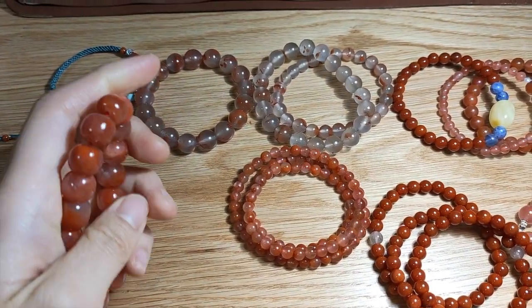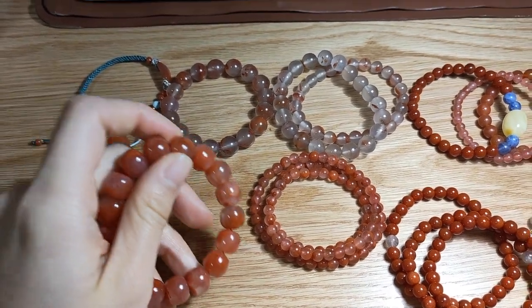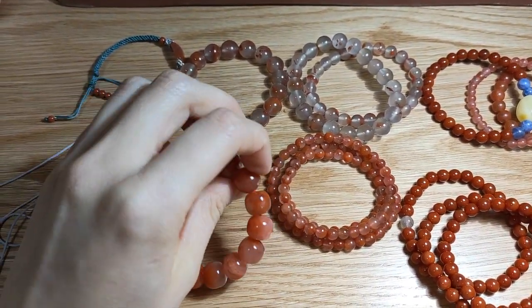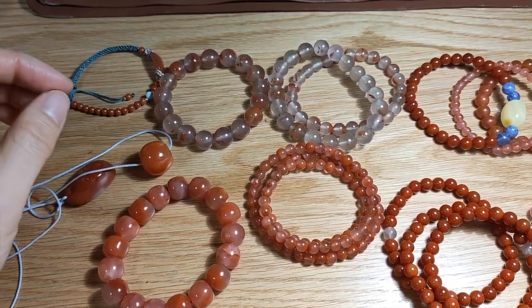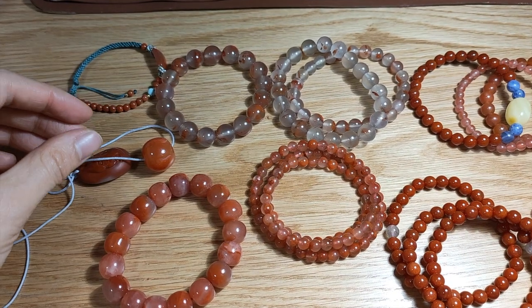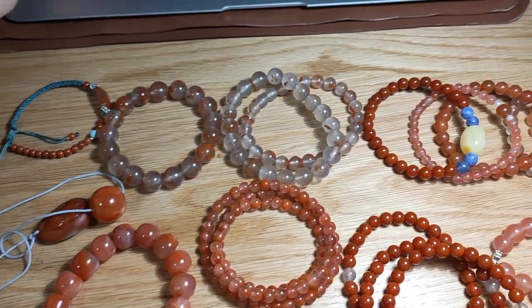The price of good quality southern red agate is rising rapidly. People are collecting it and wearing jewelry pieces made of it. You just can't imagine how popular this stone is. But actually nobody cared about it, let's say 10 years ago.